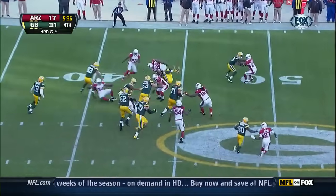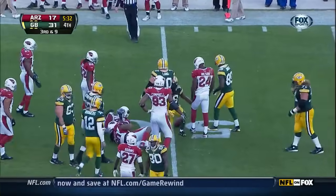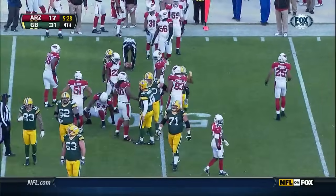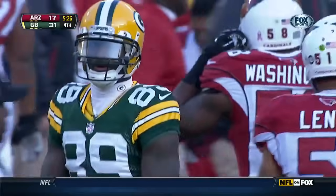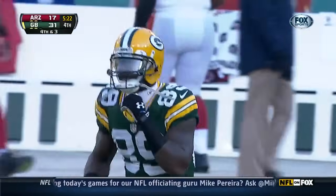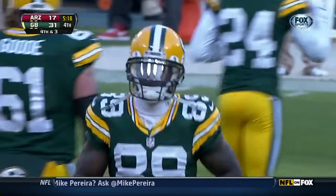They toss it to him, and Randall Cobb won't get it. Brought down by Dockett. Groves was there as well. A gain of 6. It's 4th down. The punt team comes on for Green Bay. Pretty good idea, though, there by Mike McCarthy in terms of not throwing it and having an incompletion and not taking more time off this clock.